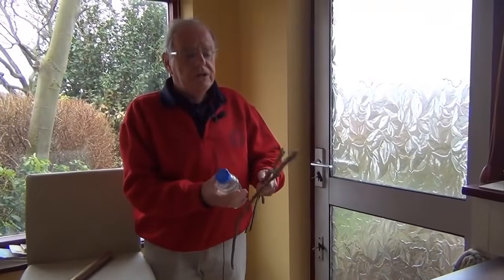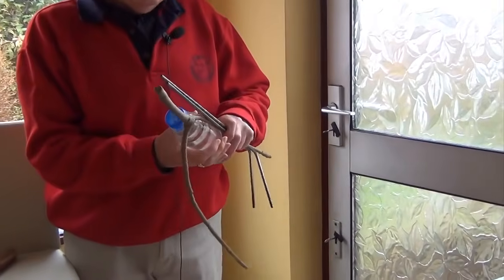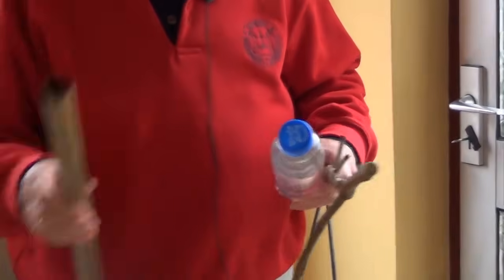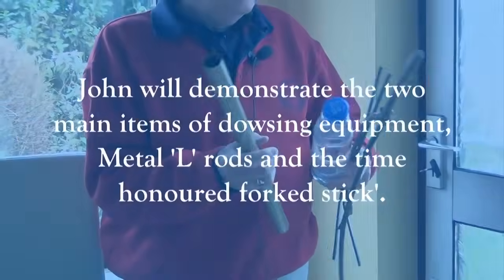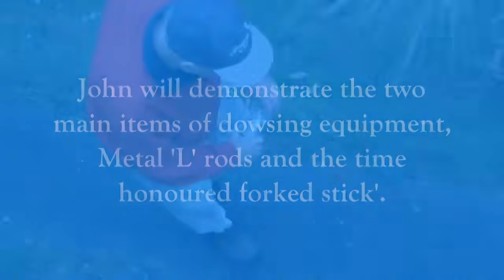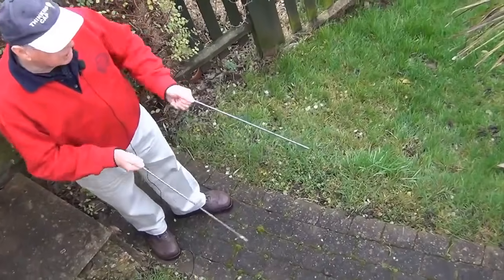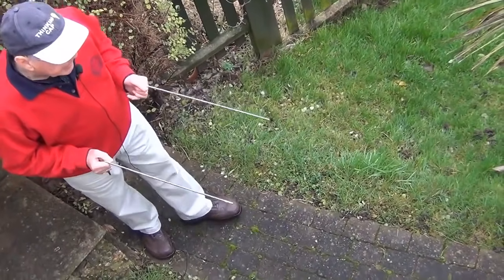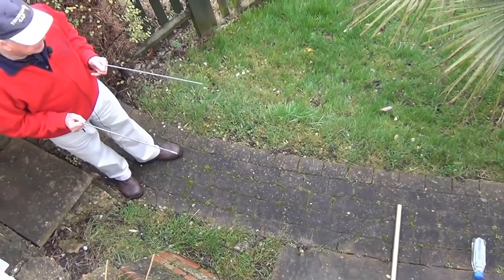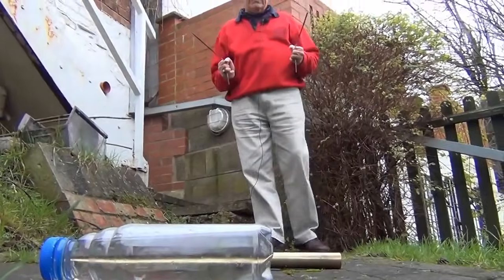Well, we're just going to demonstrate outside how dowsing works in a practical session with a bottle of water, which is used for finding water, and a copper pipe for finding copper pipes. Bottle of water for starters. Initially we'll start looking for the water, and obviously there's a copper pipe before I get to the water, but I should be ignoring that. Mentally I should be ignoring the copper pipe, and I'm just concentrating on looking for water.